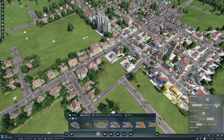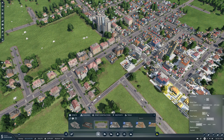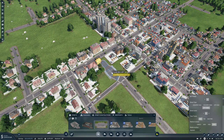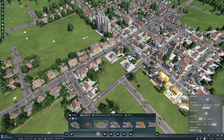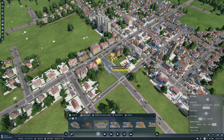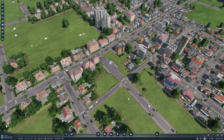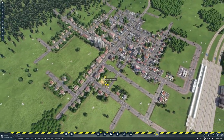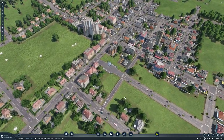So city new street lanes 2, no tram tracks. 1990, I guess. And station service. Town concrete. And we'll get this in here. Oh, that's. Oh, okay. Wait, no, there is a truck station. Okay, good.